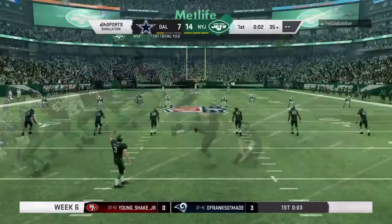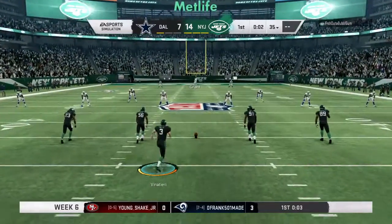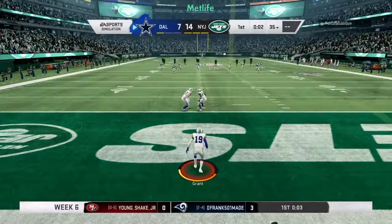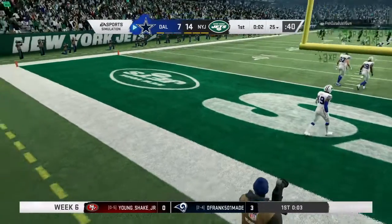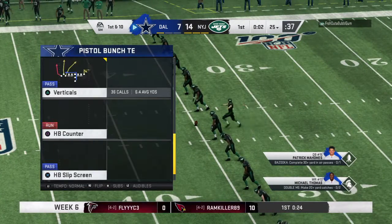Vinatieri able to tack on the PAT. And that makes the score 14-7. And it's Vinatieri now to kick it away after the touchdown. And that'll carry over the back line of the end zone for a touchback.